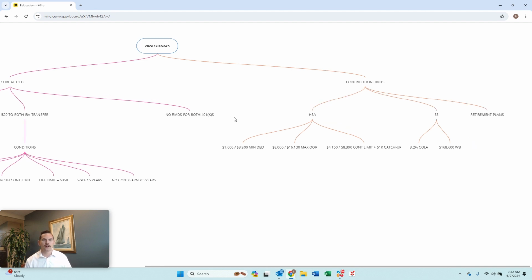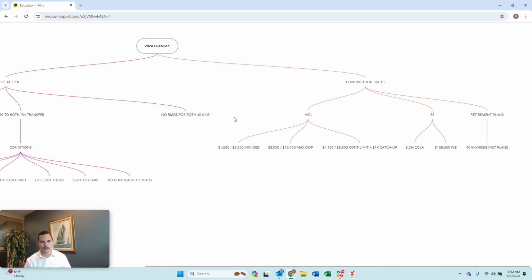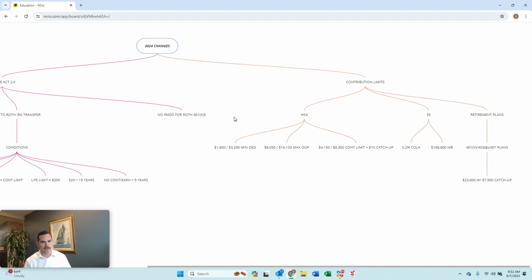And then the final notable limit change relates to various retirement plans. So the first being the 401k, the 403b, the 457, to where employees can now put in $23,000 this year, 2024, into one of those types of retirement plans. And then they also get the catch up if they're age 50 or older, and that's $7,500, which means that an employee that's working that's over the age of 50 can put in a total of $30,500 as an employee contribution to the 401k plan.